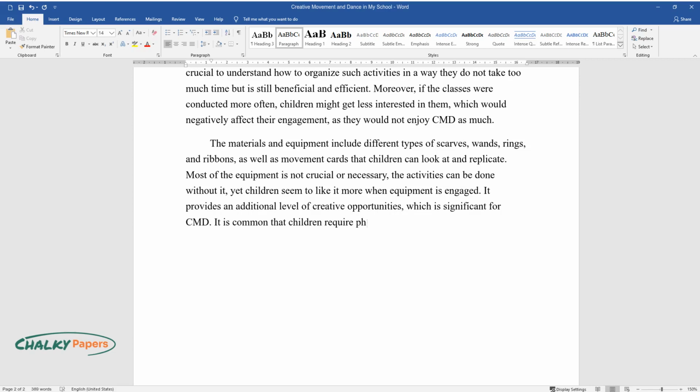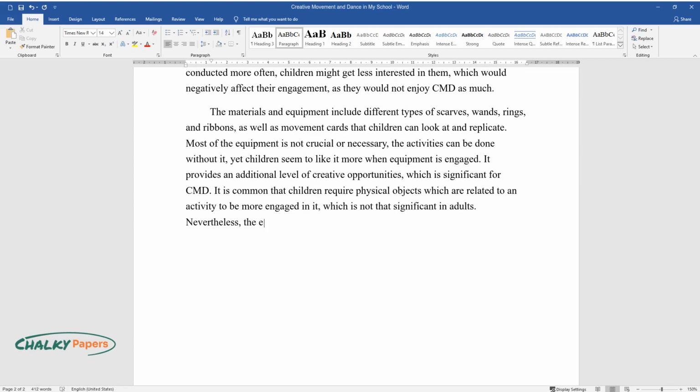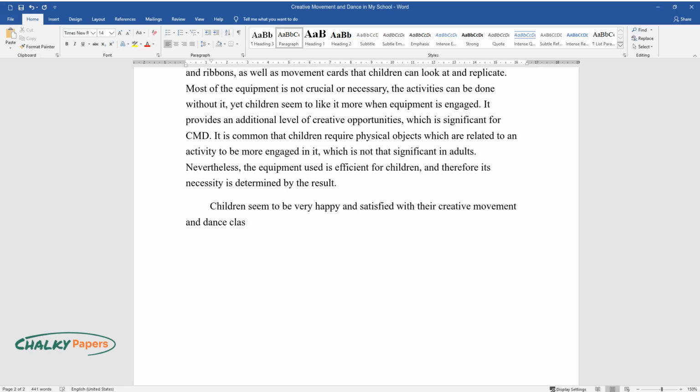It is common that children require physical objects which are related to an activity to be more engaged in it, which is not that significant in adults. Nevertheless, the equipment used is efficient for children, and therefore its necessity is determined by the result. Children seem to be very happy and satisfied with their creative movement and dance classes.